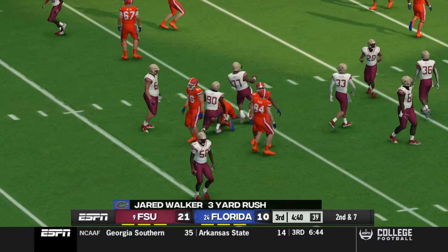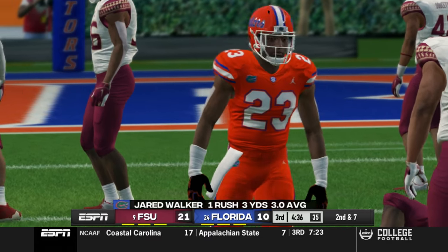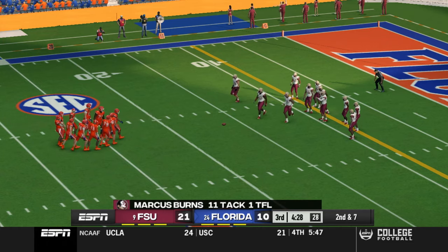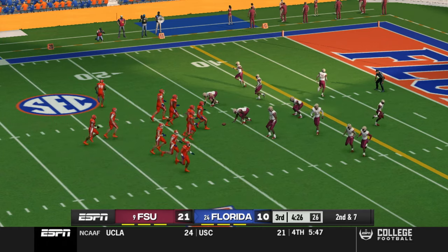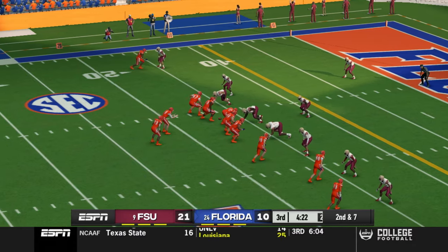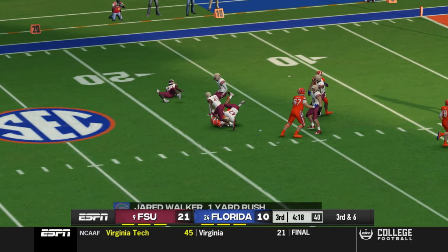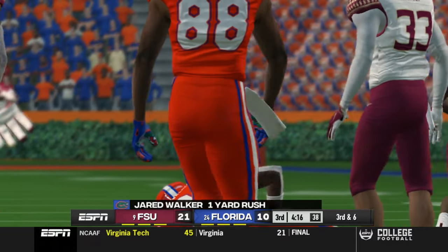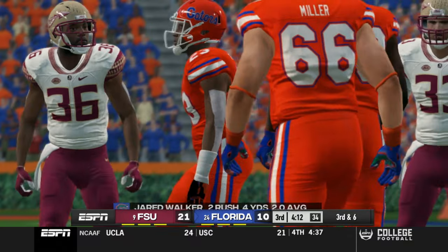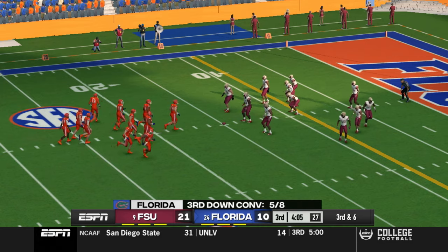Taken down at the 16-yard line. That's a 3-yard pickup on the option. That'll make it second and seven. Second and seven. Ball on the 16-yard line. He gets out to about the 15-yard line. Call it a gain of 1 yard. That'll bring up third and six. And this is the 13th play of this drive.